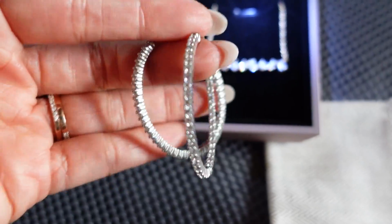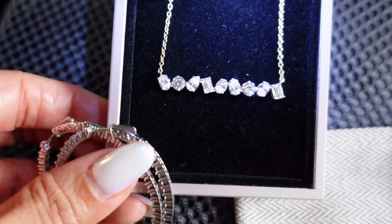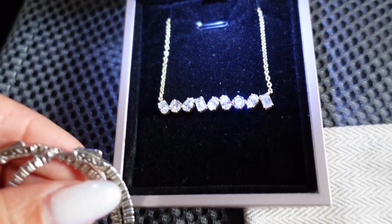It's very dressy. All these pieces look great with a casual outfit, but I also like to dress it up, which is perfect for this trip because I have a bunch of casual and dressy events to go to.